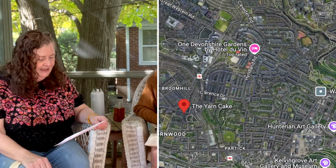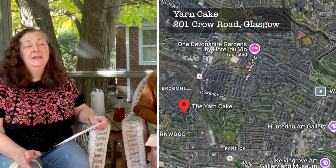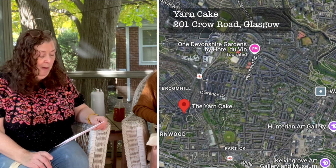It was actually the last full day of our trip, and we did a bunch of things with our friends Greg and Elaine. We had a list, so we probably spent a half hour there, but we had other things to get on to, so we couldn't hang out super long. The Yarn Cake is located at 201 Crow Road in Glasgow, which is in the west end of Glasgow.